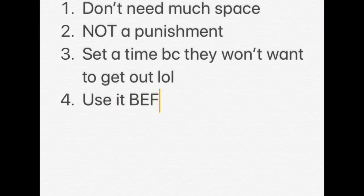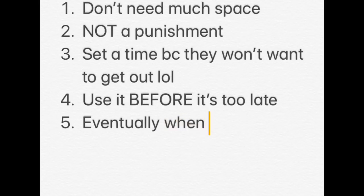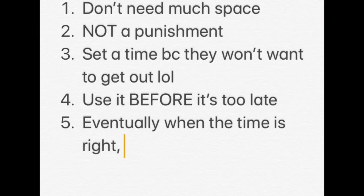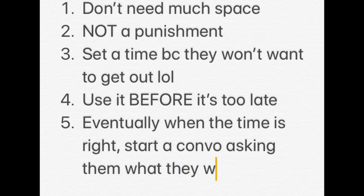You want to use it before it's needed, is what I was told. If it's too late, it's too late and it's not going to work. Eventually, when the time is right, start a conversation casually with another adult: if you were to have a calming corner, what would you want in it? And then you can ask the child, what would you like in your calming corner? Maybe you can add that in there later on if you think it's appropriate.